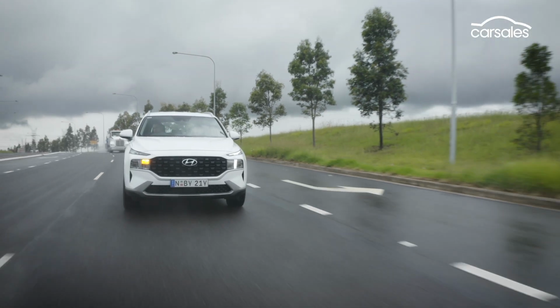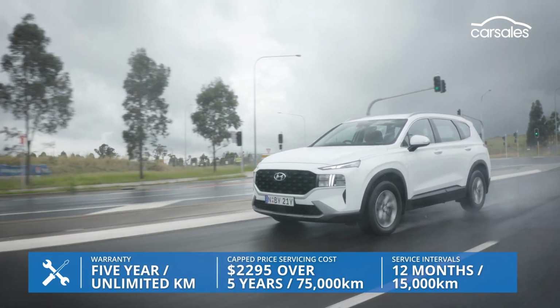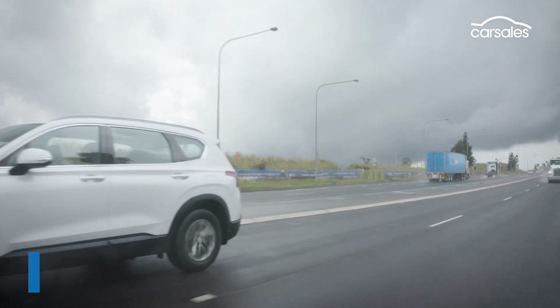The Santa Fe cements itself with strong after-sales prospects, including a 5-year unlimited kilometre warranty, 12 months roadside assist, and capped price servicing that will set you back just under $500 annually.